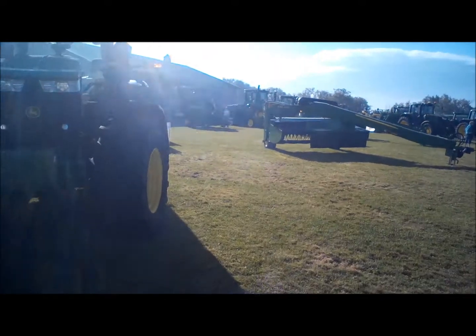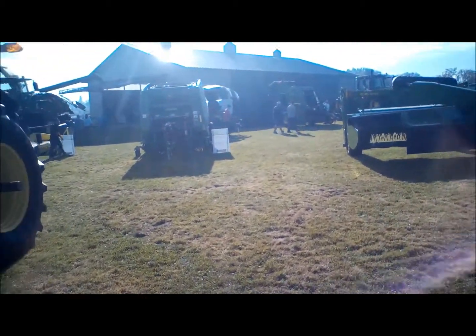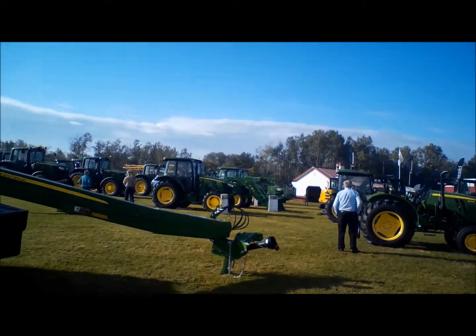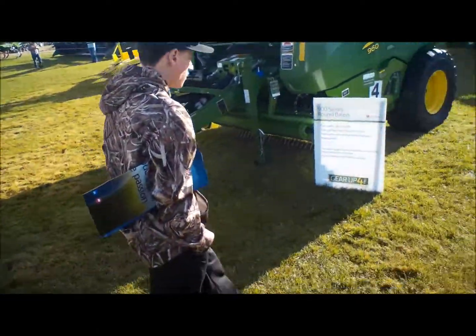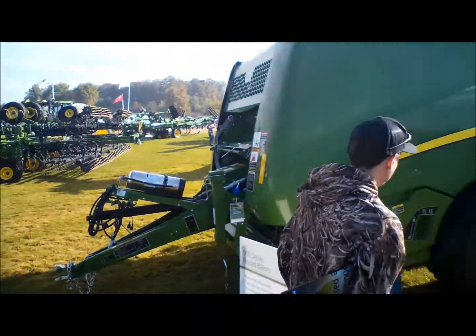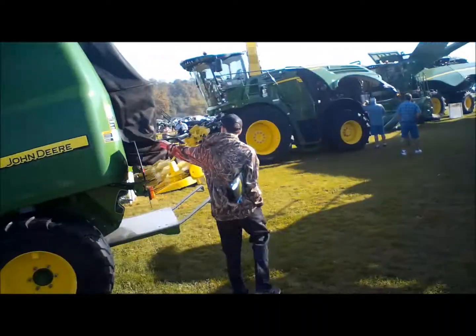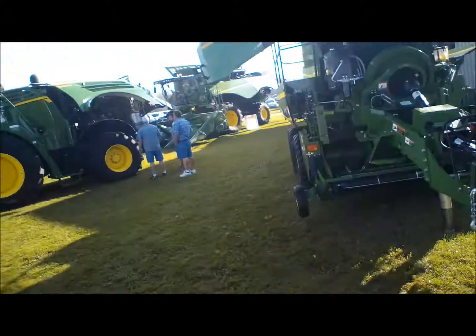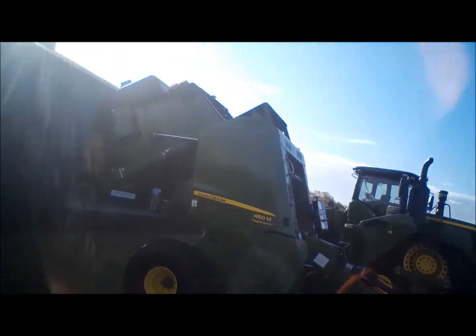Should be. There's one. Different model now. 450. Must be a silage one. Yeah, I don't think I'd want that. See where you can see the bale going around and around.